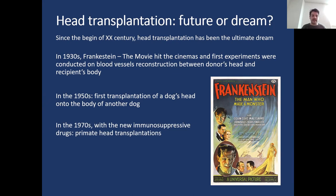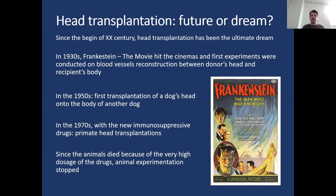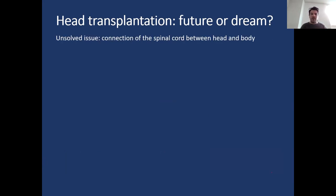And then in the 70s, with the development of new immunosuppressive drugs, there was the first transplantation in primates. So four heads transplanted into four primates' bodies. But those animals, although the heads were actually functioning, so the eyes were moving, the animals could chew, the animals died because of the very high dosage of the drugs. So this experiment was defined as cruel, and for many years, head transplantation was not even tried anymore.